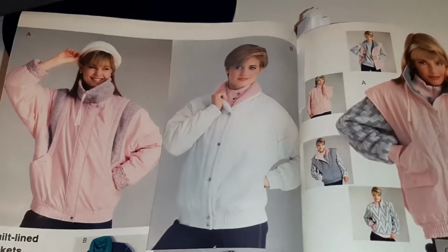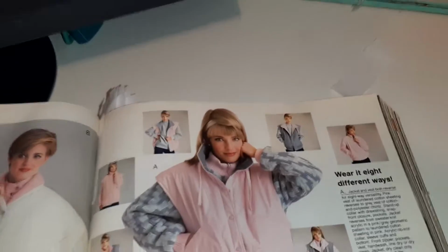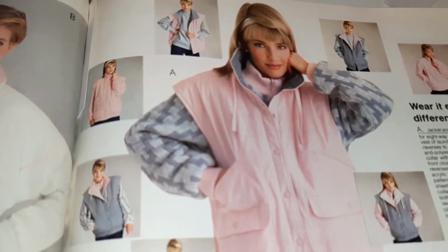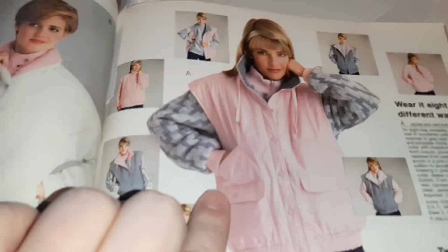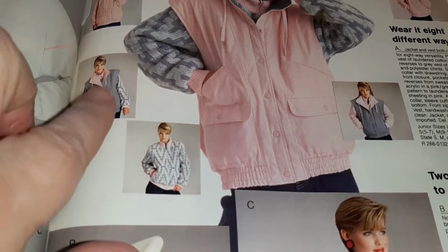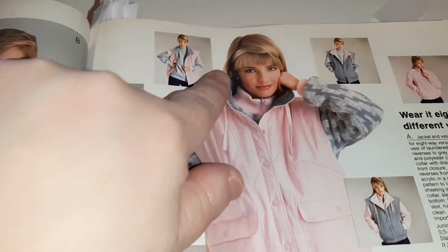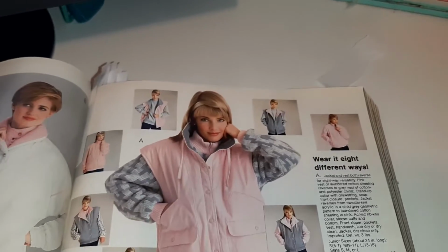Now these are fun coats. These are more like what we would have worn as kids. And this one is kind of cool because it says wear it 8 different ways. So it's 2 pieces, the kind of duffel coat look, and then it's reversible. Each piece is reversible, so you can only wear this, or you can wear this with the inside of that, or you can just wear that, or you can wear that with the inside of that. I probably would wear that now.